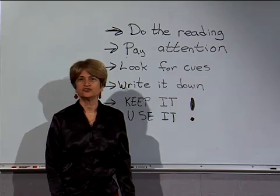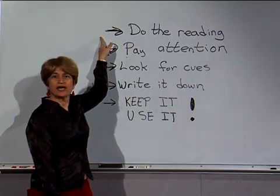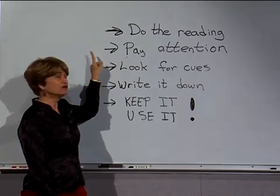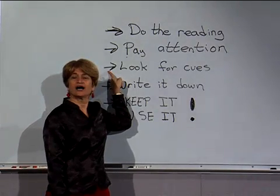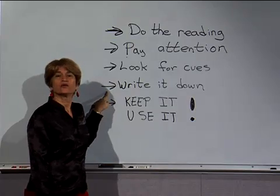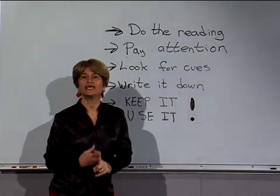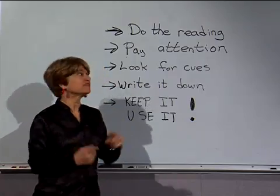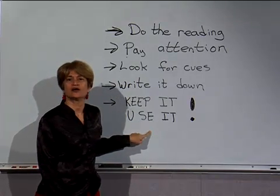What does a successful college student do as far as note-taking is concerned? Well, first of all, they do the reading. They come prepared with the homework that the teacher's assigned. They pay attention in class to what's being said or what they're watching. They look for cues from the instructor, from their body language and whatever else they are saying and how they are saying it. They write down the important things. And then once they've done that, they keep those notes. They have a system for some place to put those notes and keep them. But most importantly, after they've gone to all the trouble of doing these things and doing them well, they go back and use their notes when they're studying.